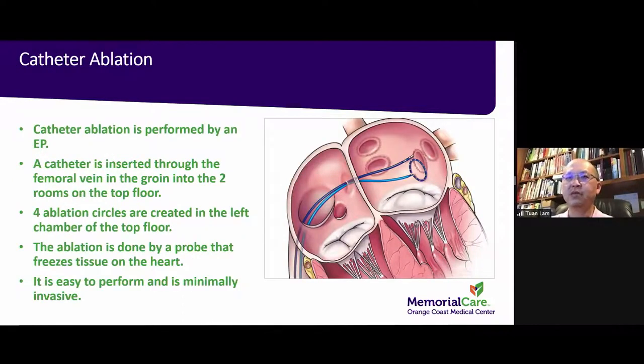So what is catheter ablation? Catheter ablation is the least invasive and is performed by electrophysiologists. We call EP for short, EP. The catheter is inserted through a vein in the groin called the femoral vein.